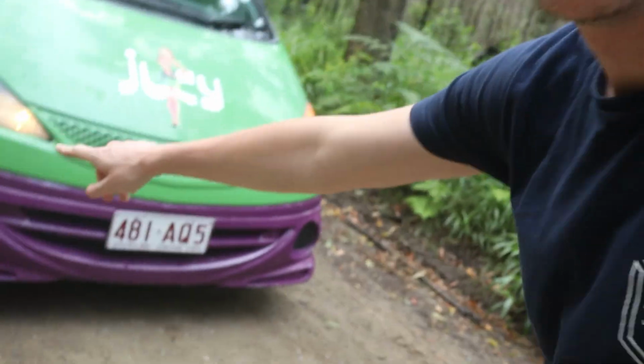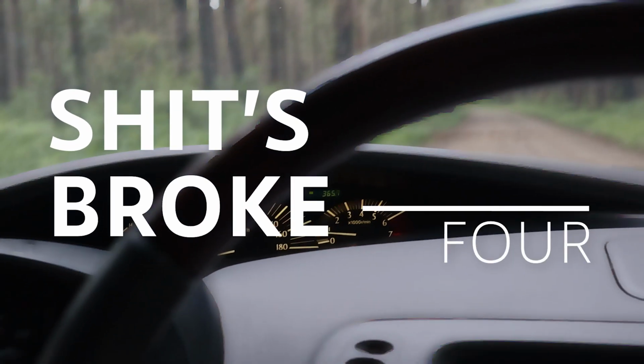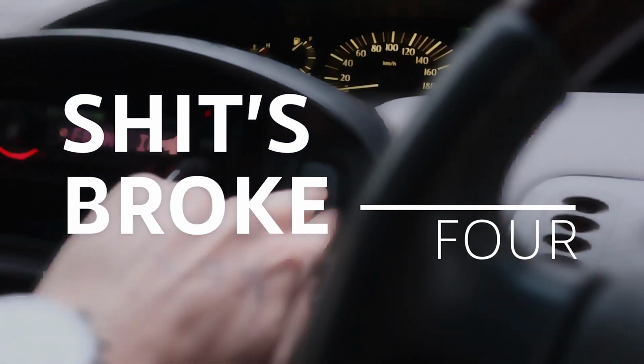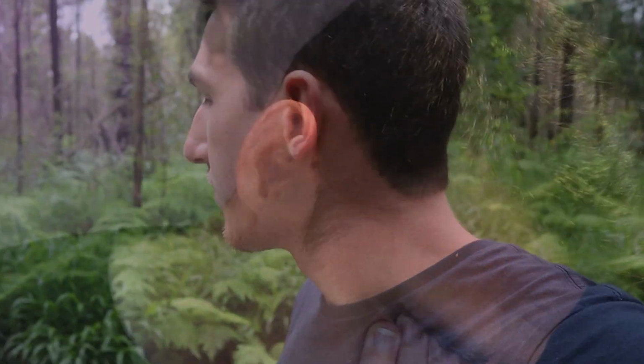Oh my God. I'm in the middle of a forest and I just took some photos then and I look what's not working. This light. I don't have hazards. I just realized. So what's gonna have to do now, isn't it? I'm like 4 hours away from Sydney.